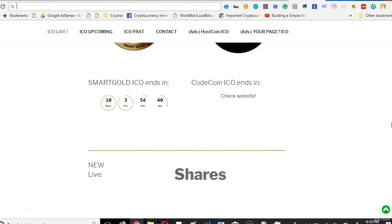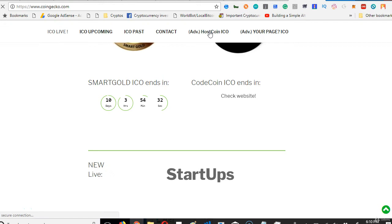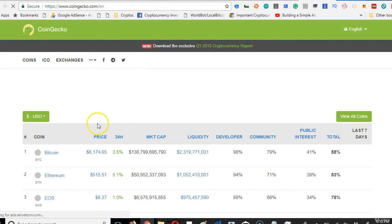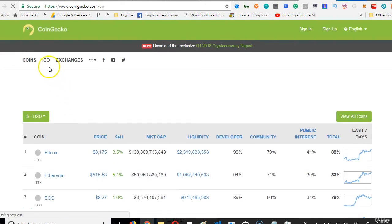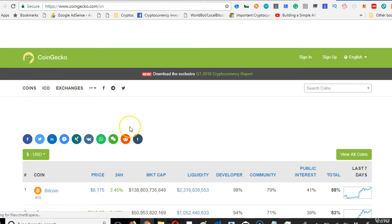The ICO listing website that I personally like to deal with is CoinGecko, CoinGecko.com. So I'll show you the reason why I like to use them personally. So this is CoinGecko.com. It looks like CoinMarketCap, but then there is something that I normally check. Look at ICO. You click on this ICO link, it opens up.